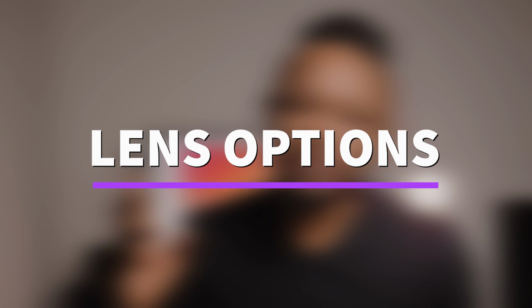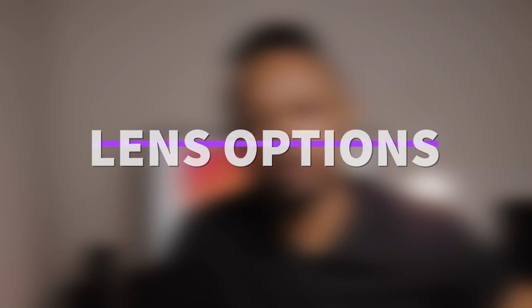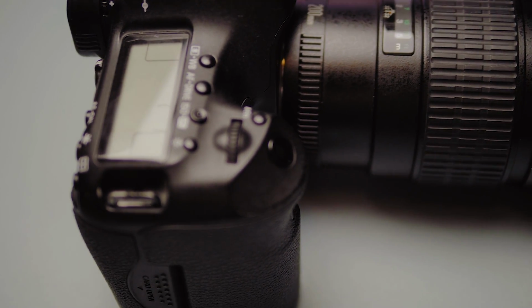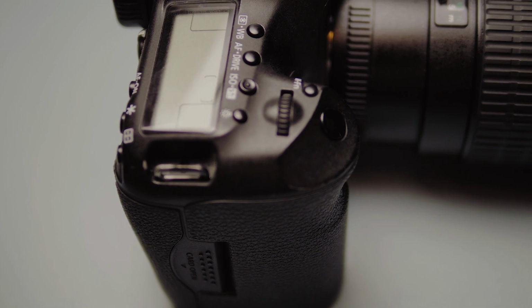Reason number 5 is going to be the lens options. Okay, so we're talking about Canon. I know Canon is very expensive. I know original Canon lenses are very expensive, but we're talking about EF mounts. So for lens options, you have a lot of options. You can use original Canon lenses, and you have some other brands that you can try as well. EF mount has been here forever, so you're not going to have issues finding lenses.